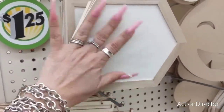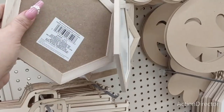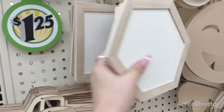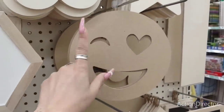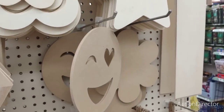They have these cute, I guess, dry erase boards, what they call them. Wood hanging black whiteboard, yes. These are cute. I like those, and they have the emoji with the heart and the winking. That's adorable. That's a nice size emoji for $1.25 for crafting.